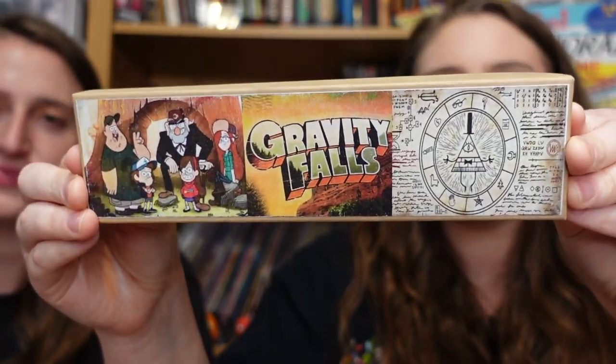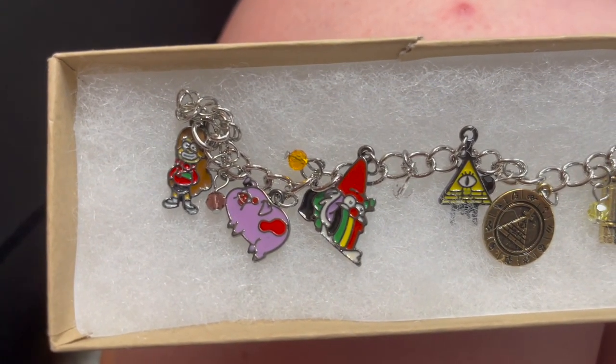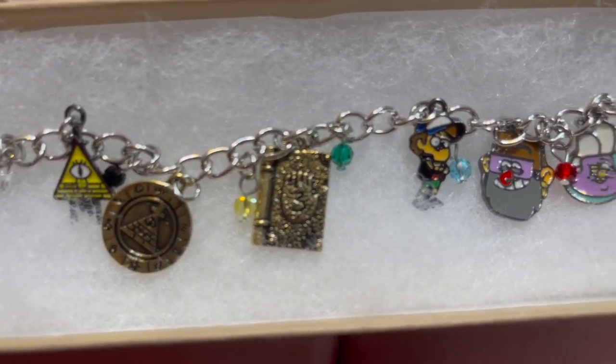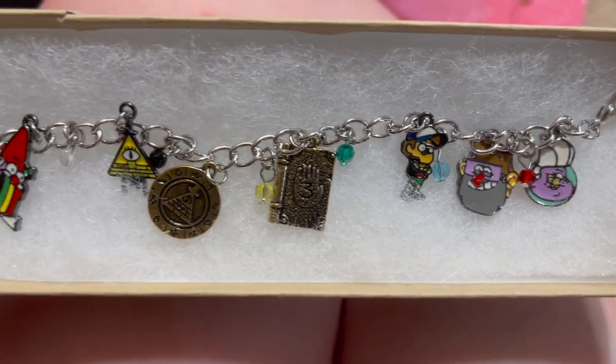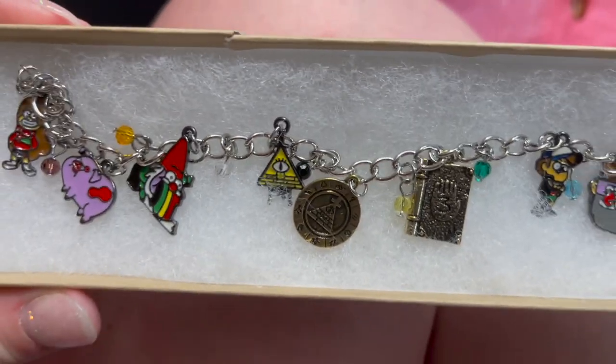You go ahead. Okay, I got Gravity Falls. And it is hard to find Gravity Falls stuff. I mean, we've seen some stuff online, but not really in person. So we have Mabel, Waddles, one of the gnomes. Don't remember his name. That's another thing. The book, Dipper, Grunkle Stan, and I don't like to remember his name. We don't like him. It's got all the main folks. Ooh, it's focused on my eye.